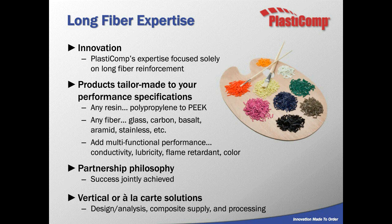The other thing that I think makes us unique, if you look at our customer list, and we have over 400 customers on our list, but the majority of them, we share a partnership philosophy, and I know that's overworked, but I think combined with the last bullet here, which is being able to go vertical, meaning that we have the capability in long fiber, and we feel it's one of the best in the world, of being able to go from design all the way to helping process the product. And everything in between, which means certainly the analysis, the compounding, as well as the design function. We can go vertical from design all the way through to the final processing. So pretty important and also pretty unique.